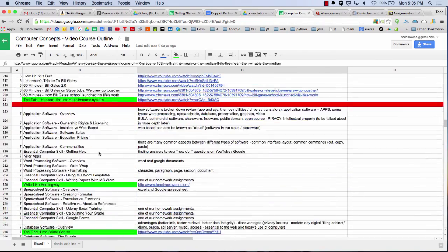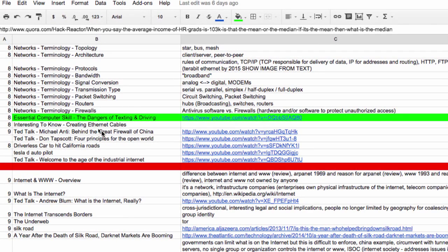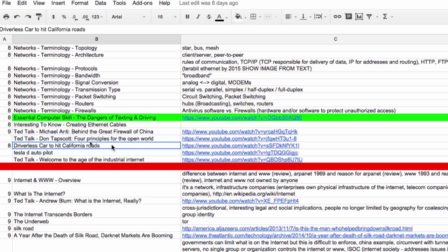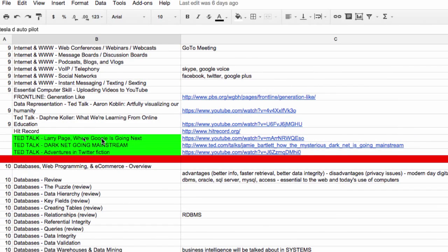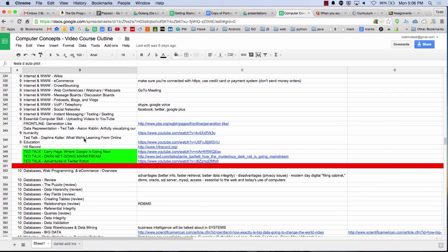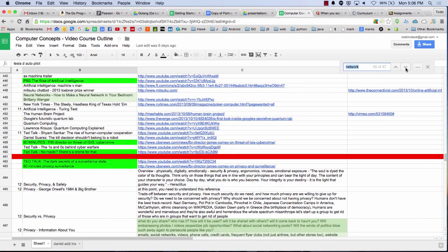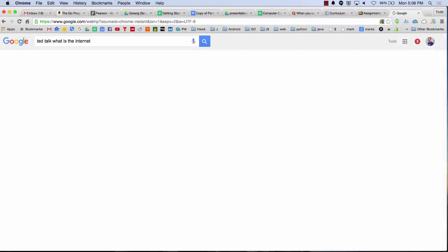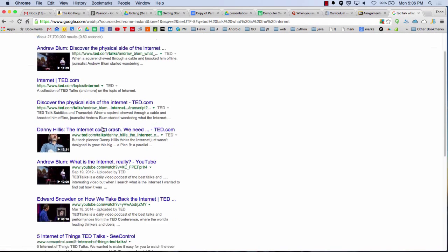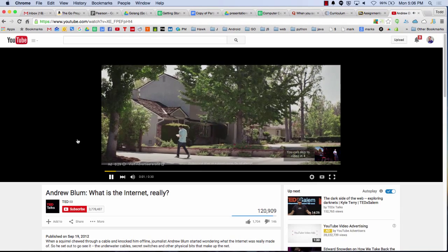Let's find it. There's operating systems, there's application software, there's networks, and there's creating Ethernet cables, dangers of texting and driving, Behind the Great Firewall of China, Four Principles, Driverless Car, Welcome to the Age of the Industrial Internet. That's not it. Adventures, Larry Page. TED Talk. Network. Wow, there's 47 things to look through. Let's try this. TED Talk. What is the Internet? Discover the physical side of the Internet. What is the Internet really? I think that might be it. So I can't show this online, so I just want to make sure my volume's off. But I just want to make sure I point you to the right one. And a commercial, of course.